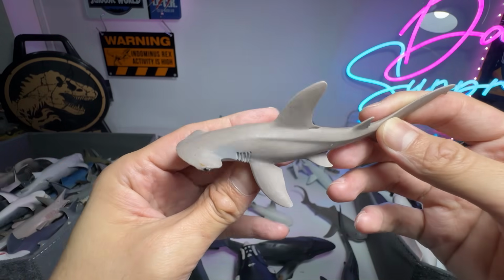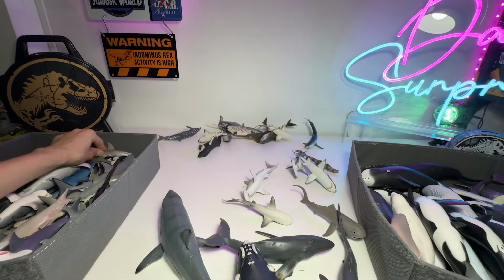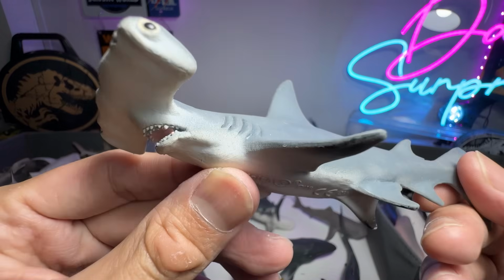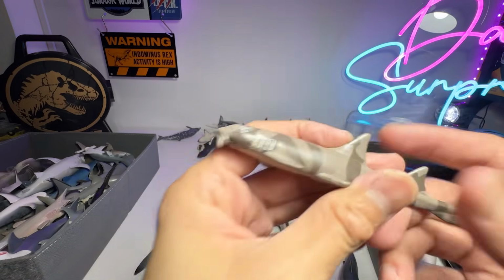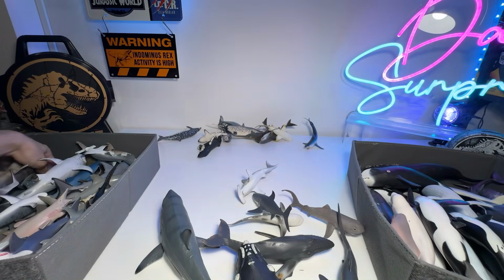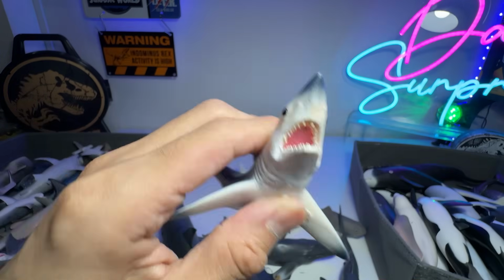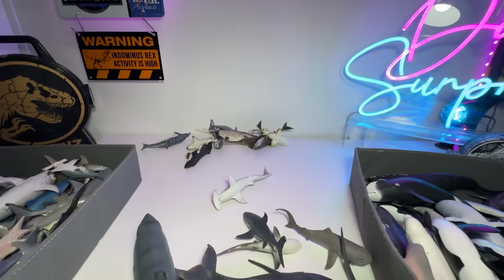This is a bonnethead shark. Bonnethead shark. Alright, the head is actually slightly smaller than the hammerhead. So here's another hammerhead. Bamboo shark. You guys should be quite familiar with this one. Short fin mako shark, another fast swimming shark. Let's see what else we've got.